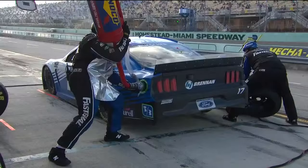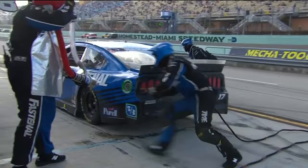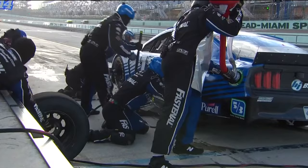Kurt Busch coming in side by side with Kyle Larson, who peels off for his pit stall and almost gets tagged there by Erik Jones. Boy, that was close. Very close.